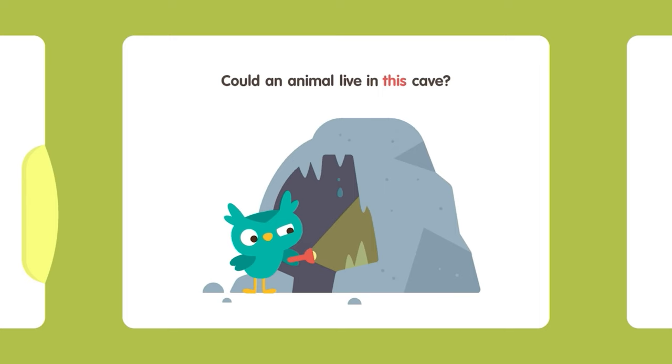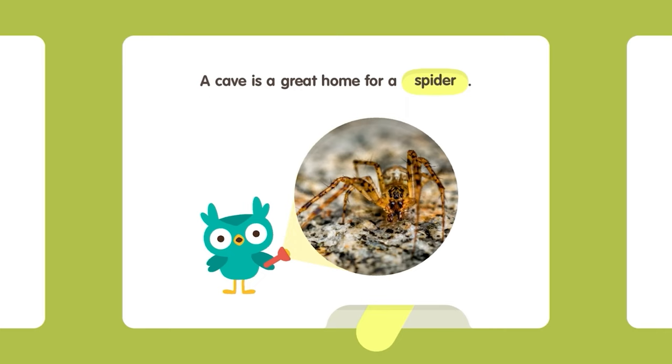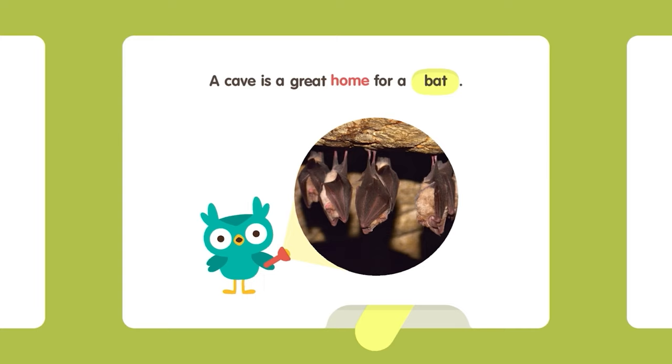A cave is a great home for a bear. A cave is a great home for a fox. A cave is a great home for a spider. A cave is a great home for a bat.